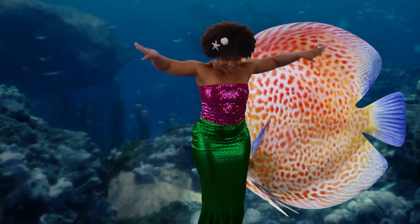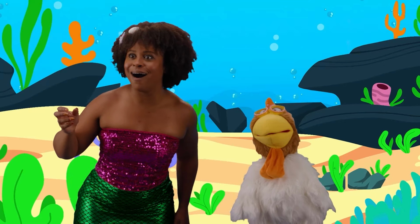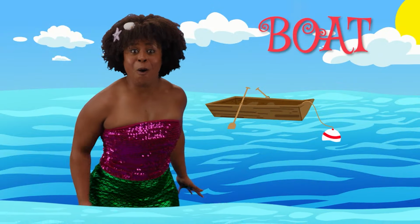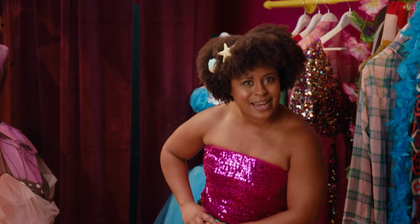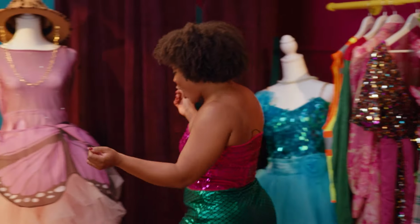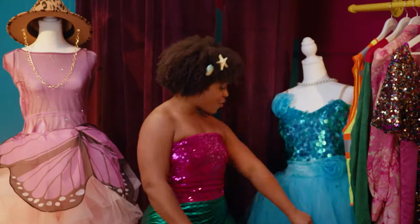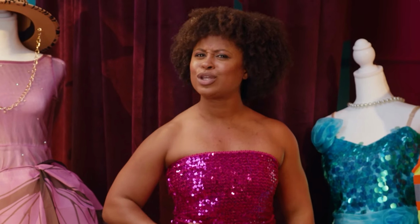Be your own you, be your own you. There are so many things that you can be and do. So be your own you, be your own you. Be your own you, you, you. Putting on a costume can be your guide to help you find out who you are inside. So wear a funny hat or a fluffy tutu, but I'm the only Mimi and you're the only you, you.